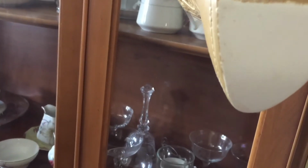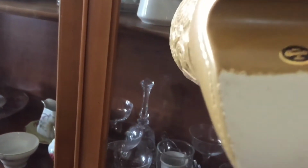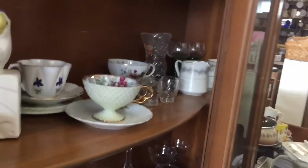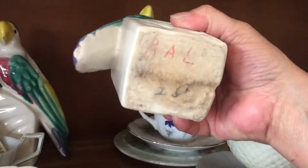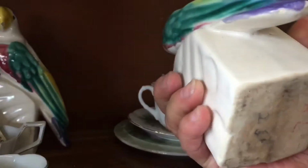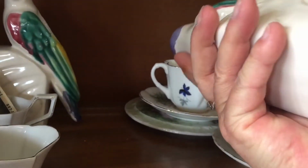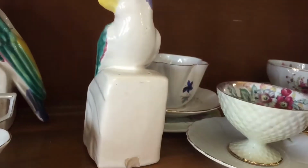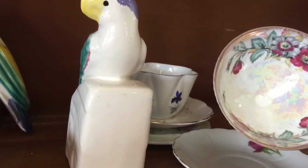For what's there, I did pick up this boot mug for my brother, who is a horse race trainer, and it's made in Spain or Brazil. I can't remember, but I just thought it was really cute, so I did pick it up. And then I opened the door here to a hutch. I love these birds, and interestingly enough, they were 25 cents for sale somewhere, but there's a big crack on the one. I think they're bookends, so I put them back.